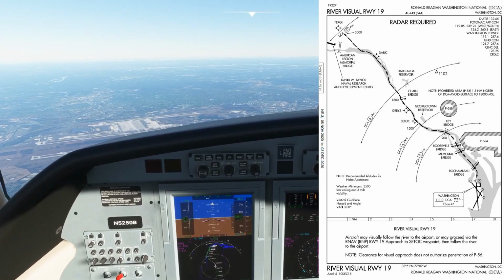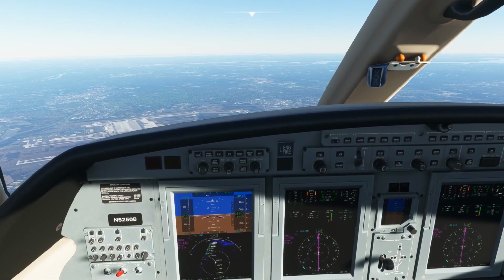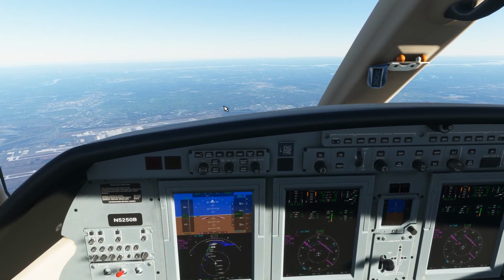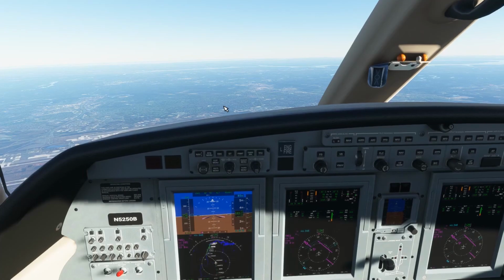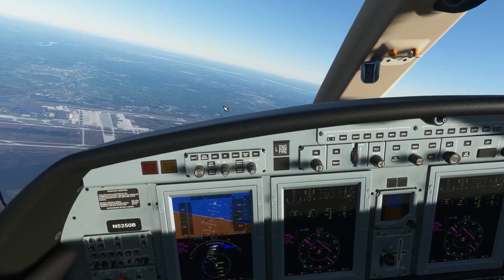Ooh, a little laggy here. A little bit of lag, little stutters coming over Dulles for a second. So what we'll probably do is keep the speed back a little bit, honestly. Let the plane slow up to about 230. All right, we're making our turn at FREEDOM.